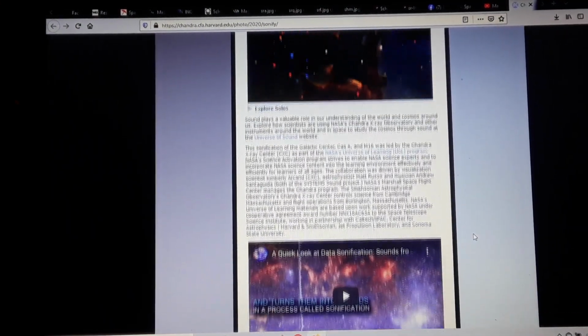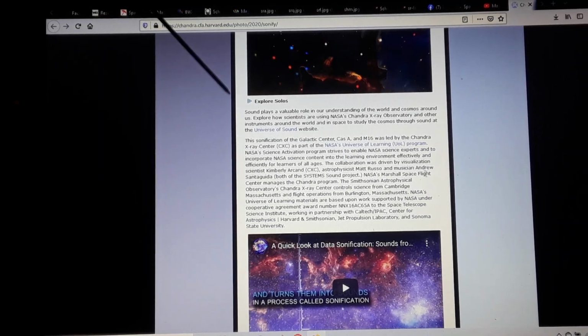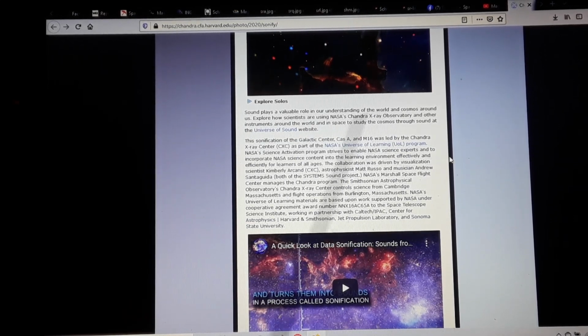So then it says, I'll play this. It says, sound plays a valuable role in our understanding of the world and cosmos around us. Explore how scientists are using NASA's Chandra X-ray Observatory and other instruments around the world in space to study the cosmos through sound at the Universe of Sound website. We should go there.